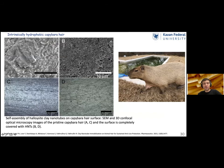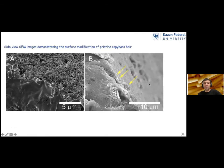So here you can see, for example, the electron microscopy images of hydrophobic capybara hair, and that's how pristine halloysite assembles on capybara hair. Here is the capybara near the pool, indicating that it is a semi-aquatic animal. So here you can see the side view of halloysite deposited on capybara hair.